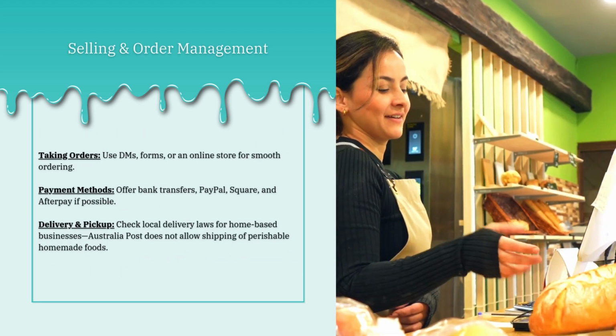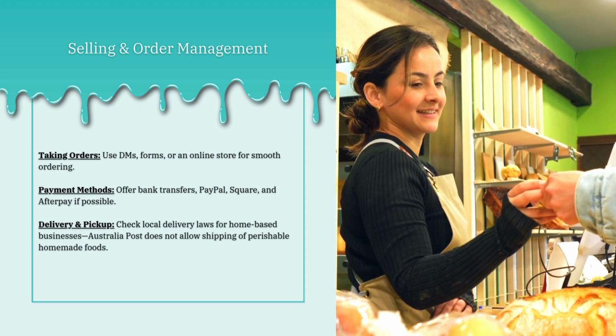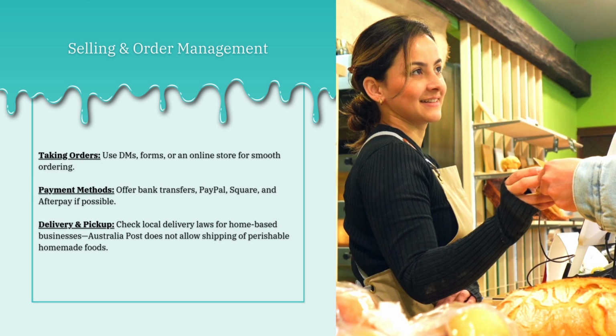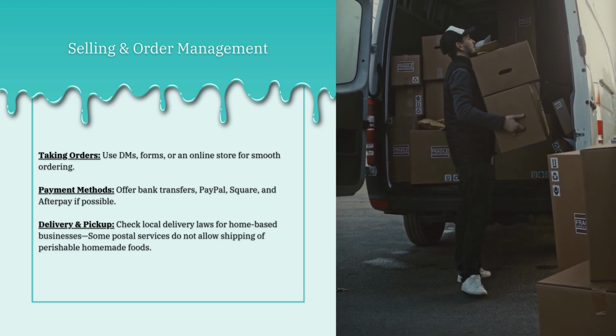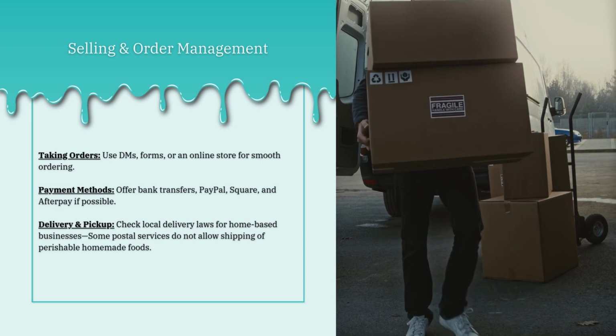Now it's time to start selling. Decide how you'll take orders. Through Instagram DMs, Facebook Messenger, or a simple online order form. Set up easy payment options like bank transfers, PayPal, or Afterpay. If delivering, make sure your packaging protects the product during transport. Having a smooth ordering process will keep your customers happy and coming back.